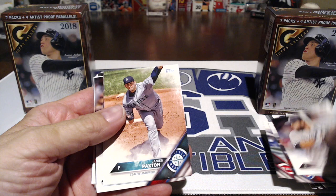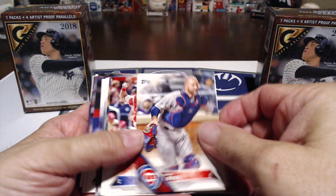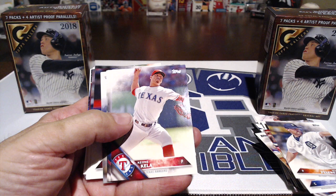Here we go. James Paxton. Ramon Cabrera, Reds, rookie card. Carl Crawford. Quick sip. Thank you very much. David Ross, Cubbies. Wilson Ramos, Nationals. Mike Pelfrey of the Tigers. Keela of Lone Stars, Texas Rangers.